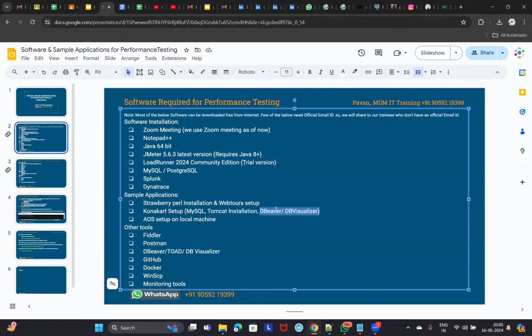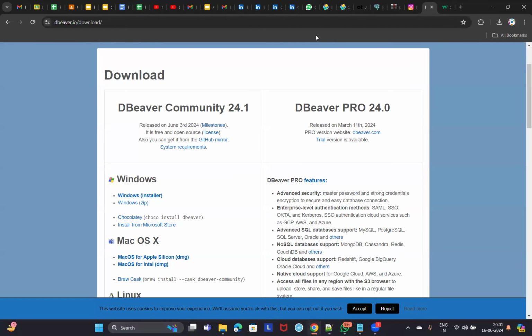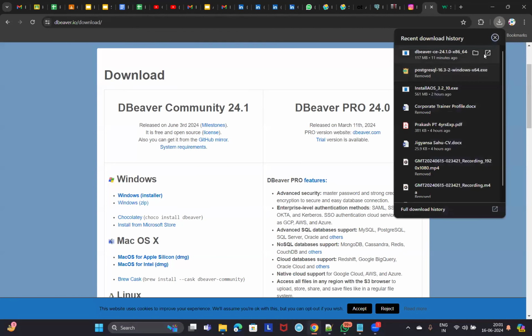So in today's session, let me show you how to download and install DBeaver. What is DBeaver, and once we set up the tool, what parameters are required to connect to a database. All right. To save some time, I had downloaded the latest version of DBeaver, as you can see here, and kept it ready. And we also have PostgreSQL installed on my machine.